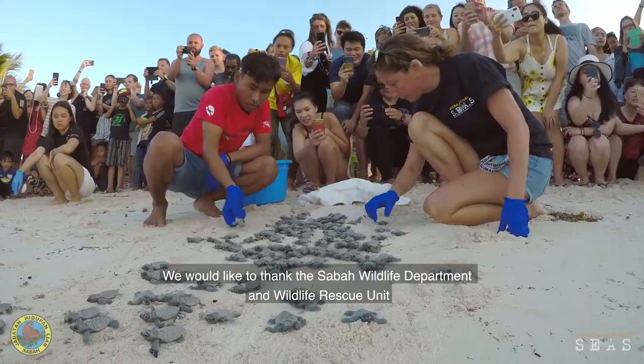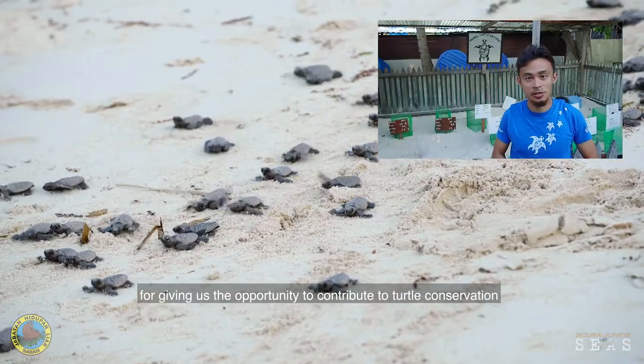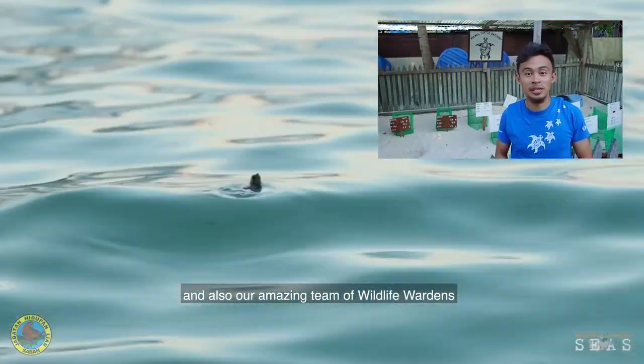We would like to thank the Sabah Wildlife Department and Wildlife Rescue Unit for giving us the opportunity to contribute to turtle conservation, and also our amazing team of wildlife warden.